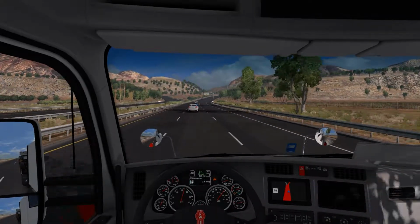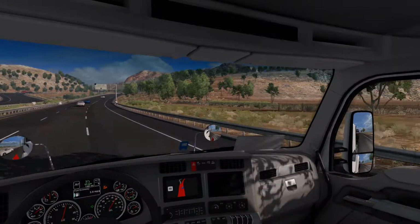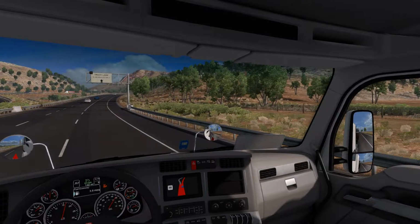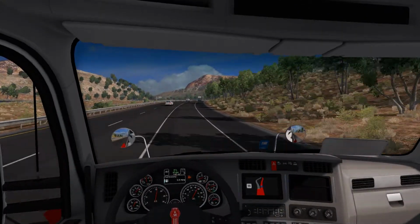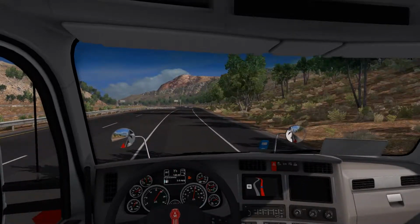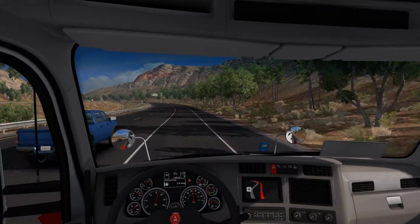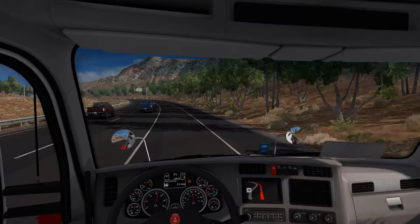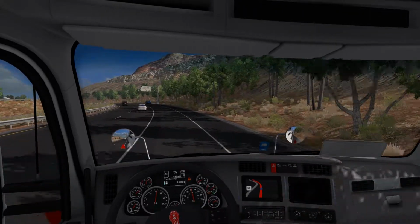Uh-oh, this is going to be a steep hill. This should be fun. All right, so I think this guy's going to let me over. So I'm probably going to be downshifting here. This is going to kill my miles per gallon. Come on, baby. Come on, baby.